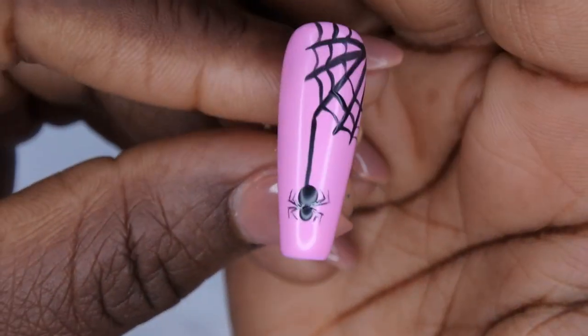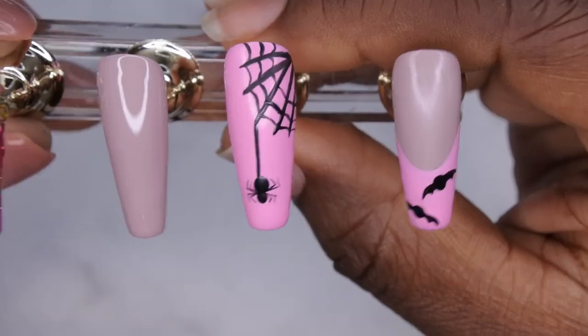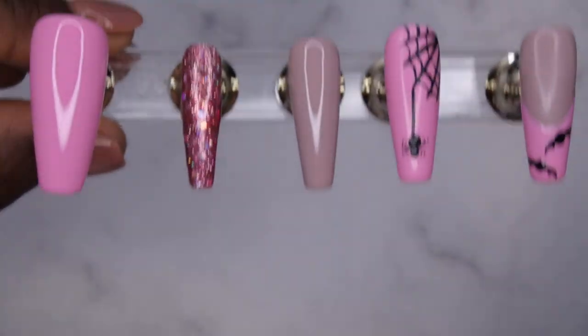So this is what the spider nail looks like. This nail took me like 45 minutes to do. Holy crap. Okay, so it's finally done. So that is that nail. Next, I'm gonna go for some easy nail art now.